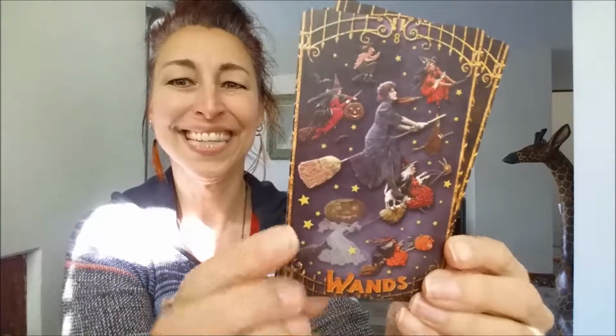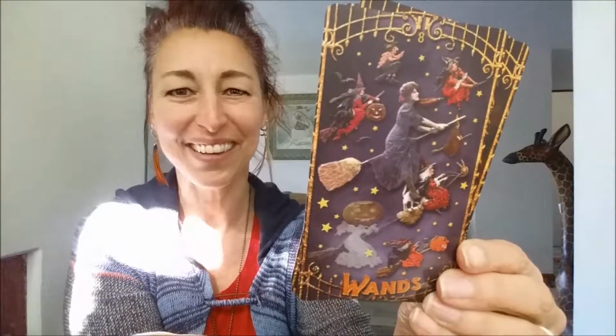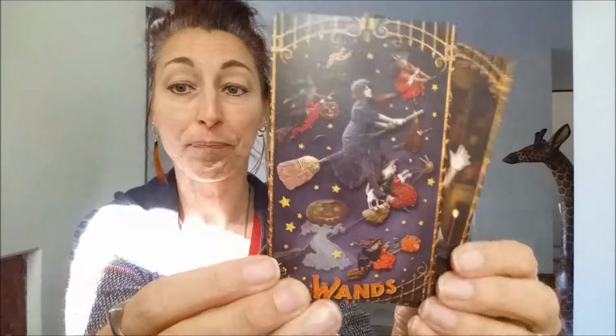The 8 of Wands with all of the witches fighting the rooms. I mean, come on, it doesn't get any better than that, right? So I think real easy to interpret in terms of Rider Waite Smith if that's what you are used to.